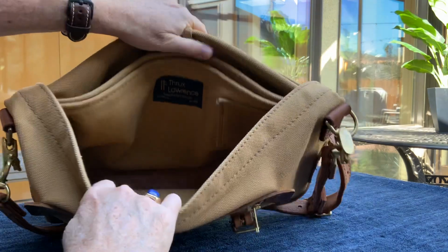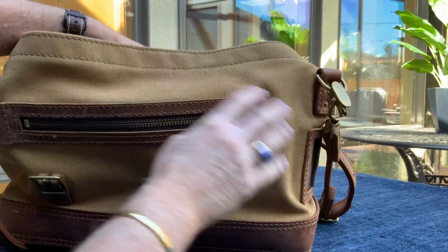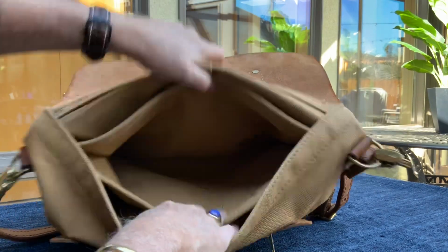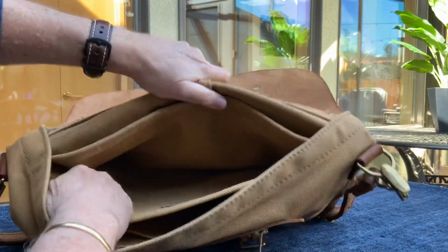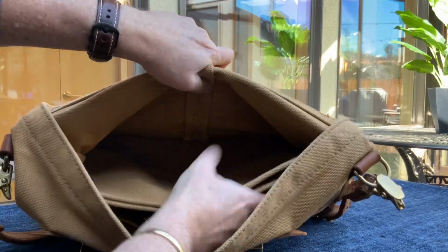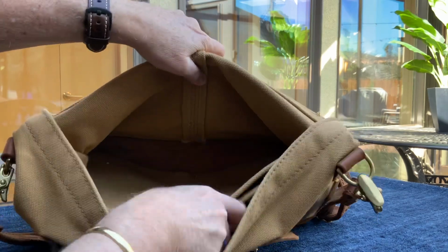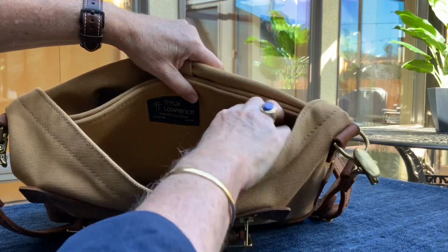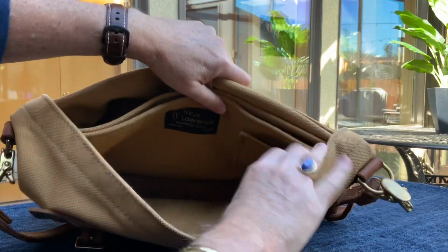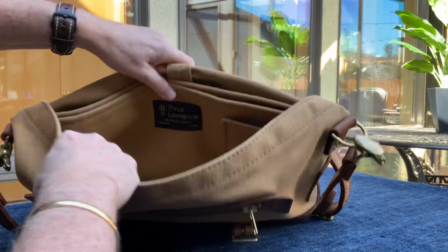It's kind of like Filson on steroids. It had a big laptop sleeve in the back. The bag is 17 inches wide, so you can swallow up any size laptop that's made, and it will fit in that sleeve right there. The sleeve is suspended in the bag, so it's got a little extra protection if you were to drop the bag down. There's a pocket on the front of that where you can put a small wallet or your cell phone. It will fit just fine.